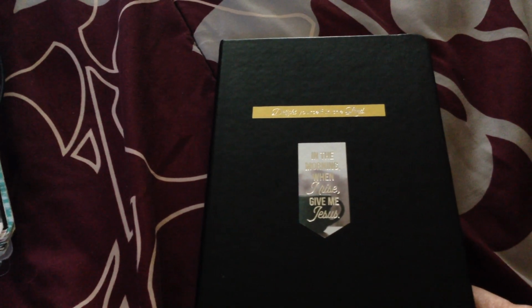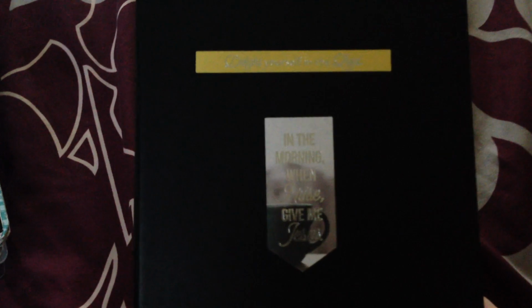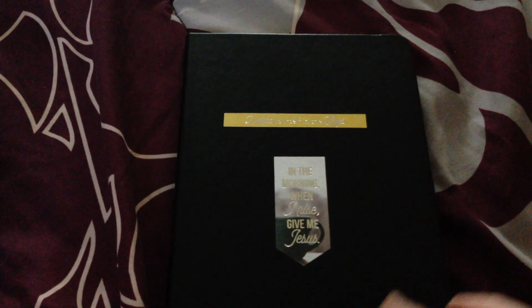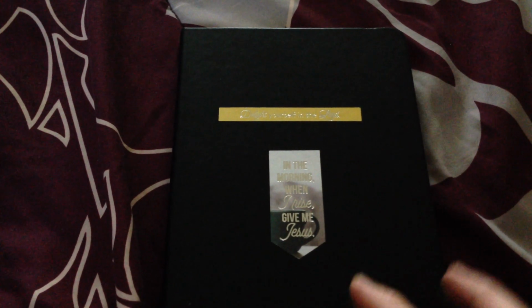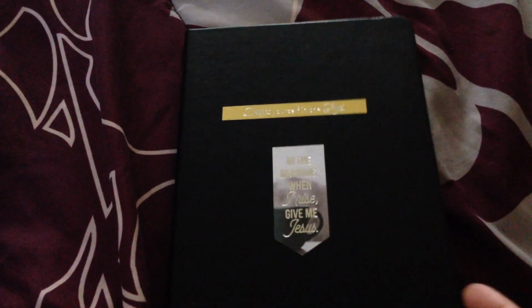And so this is the type of journal where I can really express very well. Sometimes in prayer I just talk to God, but most of the time I just write my prayer. And so that's why in the front I designed it, it says here, "Delight yourself in the Lord," and down here it says, "In the morning when I rise, give me Jesus." It's a reminder for me that I have to really go down in prayer, because I need him every single day. I need Jesus in my life.